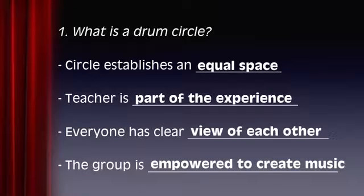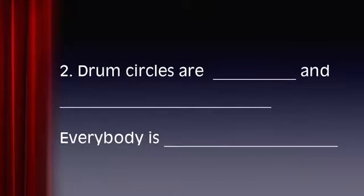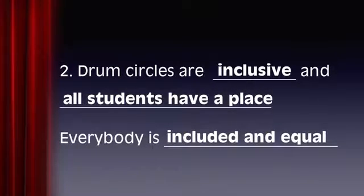So generally they would start with the simplest rhythm that everybody would find. I usually will start with a heartbeat, and everybody can join. So it is inclusive regardless of experience level. All students have a place in the circle. All voices are celebrated. Everybody is included and equal.